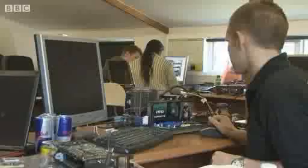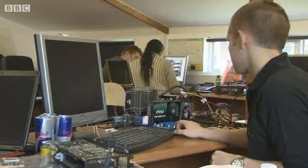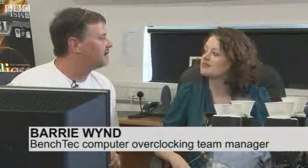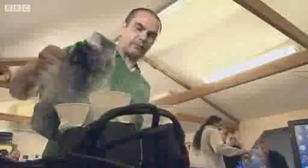So Barry, as the team manager for BenchTec, you're in charge of this laboratory. Can you explain what's going on here? Yes, we're trying to make this computer run as fast as it possibly can using liquid nitrogen. As you increase the speed, it gets considerably hotter. We compensate by making it considerably colder.